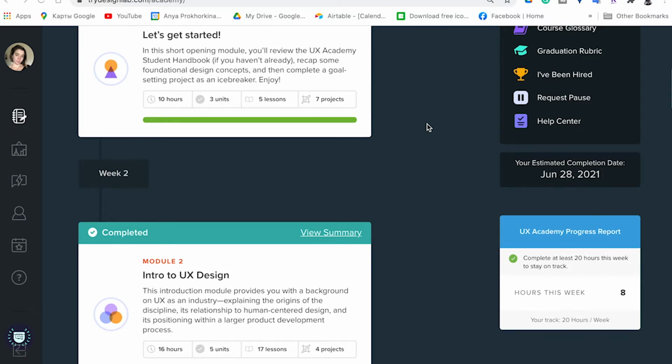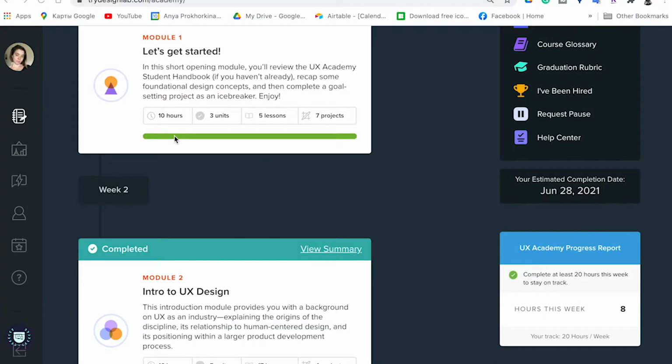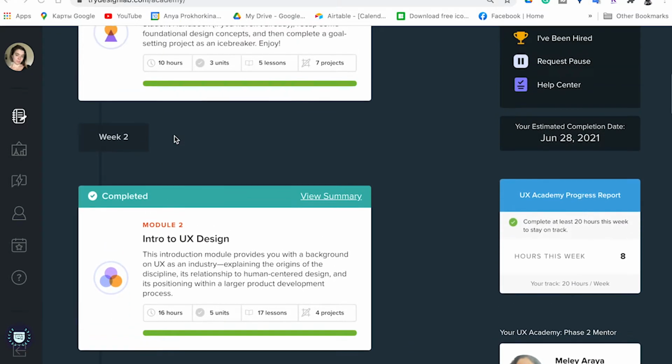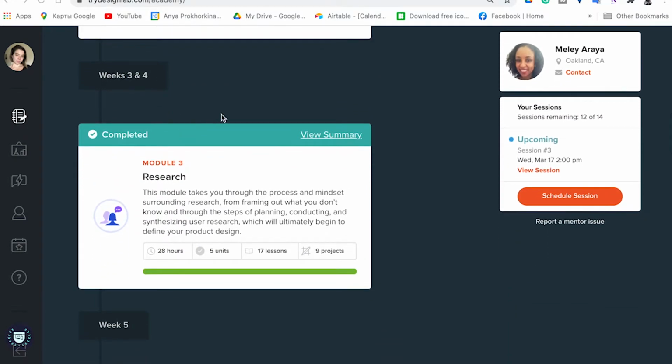But still, as you can see, there is an estimate here of how long it takes to complete every module, and a rule of thumb is that it will take you longer. Yeah, it will take you longer. At least that's what happened with me, and I think it happens pretty much with everybody else. So I went through these relatively quickly, and then we moved into module 3, which is research, which is estimated as 28 hours, and it took me much longer. I don't know how many hours, but much longer.